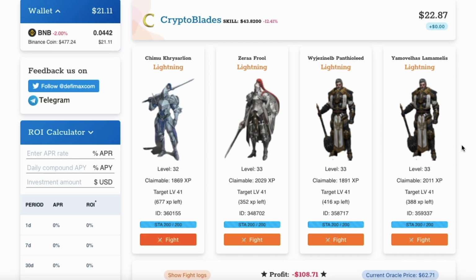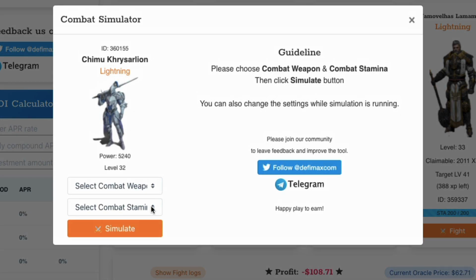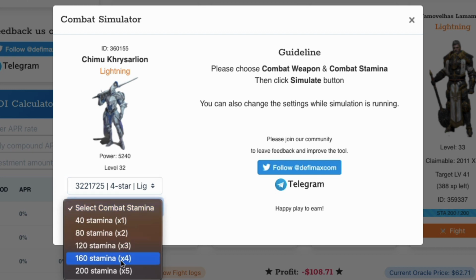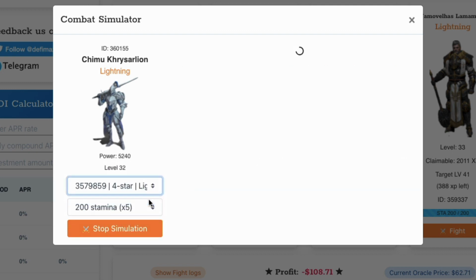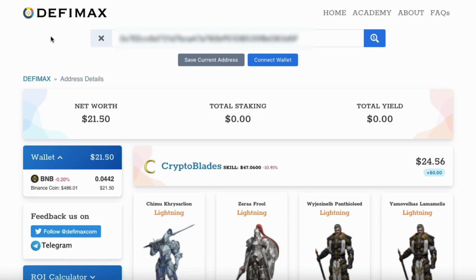Of course, the most important thing for me is the site's ability to keep track of our profitability, but it does have one other nifty little feature that I wanted to mention. Probably most of you are already using CryptoBlades Tracker's fight simulator. Well, it is very similar to that, where you just choose a character, sword and stamina, and you get an accurate percentage of your chances of winning your next fight. But DefiMax gives you a little extra info about your overall expenses versus your profits, which is so very important for play-to-earn gaming. Check this site out. It's called DefiMax.